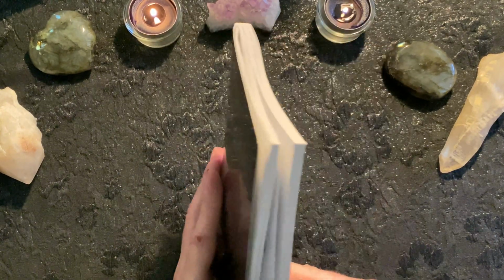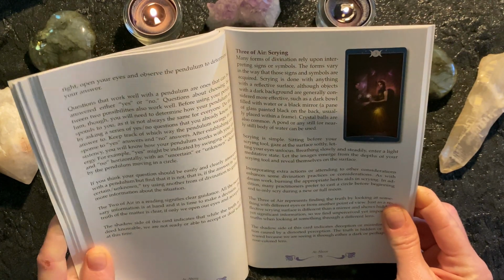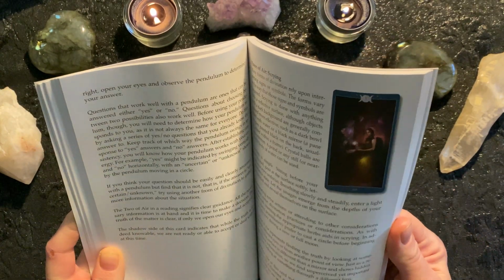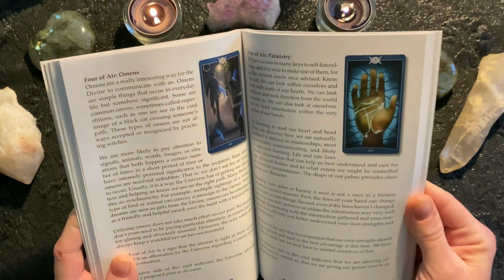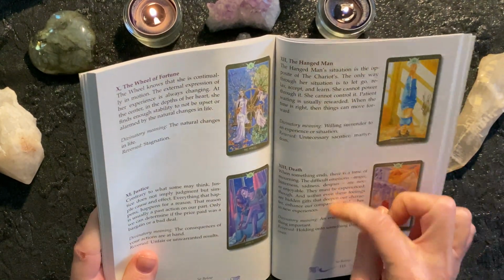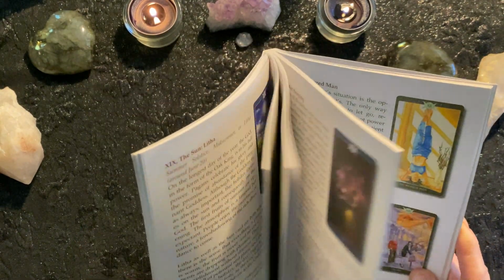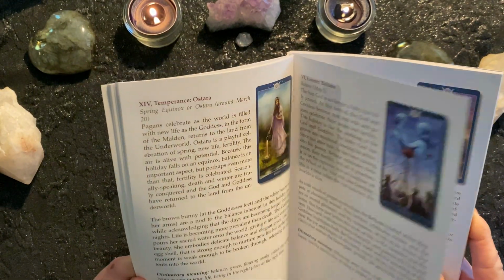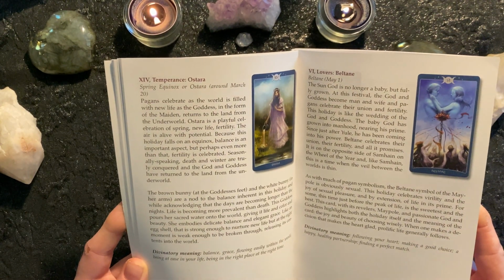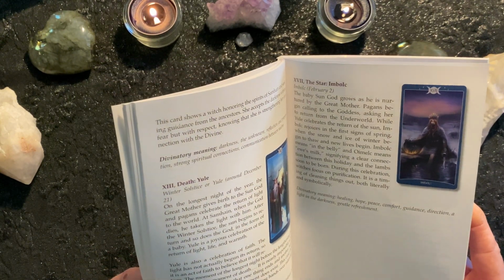Book is pretty stock standard. In the As Above section, you get a heck of a lot more with your cards. With your So Below, this is all you're kind of getting, and this is even in your major arcanas. Okay. The names of it very much sort of follows the wheel of the year. As you can see there, Temperance is Astara, Lovers is Beltane, etc., etc., so forth.